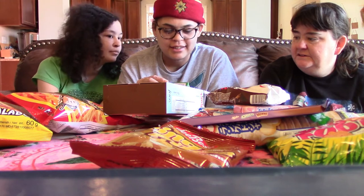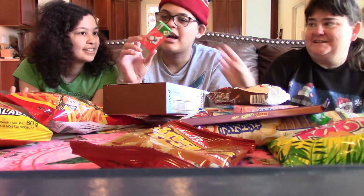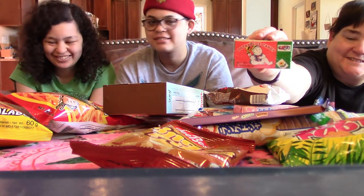Botan Rice Candy. Those just sit around, nobody ever eats them. Well, I ate the first one we got, and there's a weird sticker in it. Yeah, look at the sticker.